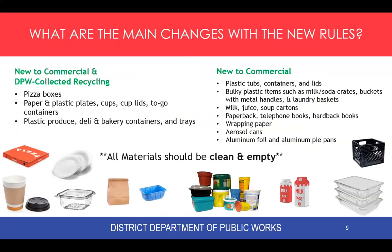Diving closely into this list, what is now considered recyclable are materials like paper and plastic food service items. This includes pizza boxes, paper coffee cups, paper and plastic plates, bowls, and clamshells. These materials will all be considered recyclable. These materials should be clean and empty, but if pizza boxes, for example, have a little bit of oil on them, that's okay to recycle. If it's drenched in sauce and cheese, we ask that it goes to the trash or compost bin if you have a compost system.